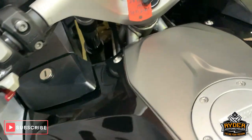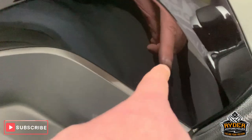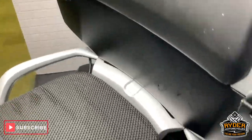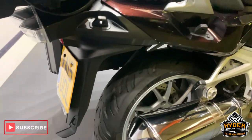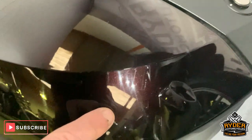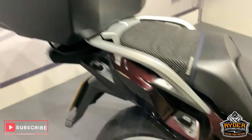Really nice tank. Has got a few marks just on the top there. Nice down the side. It's got a couple of little rub marks inside there and a little scratch, but don't let that put you off. It isn't a brand new bike. So coming round to this upper pannier, this one's slightly better. It has still got a few little marks, as you can see. But apart from that, really nice, and it's all central locking to the bike.